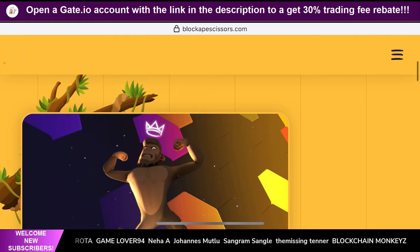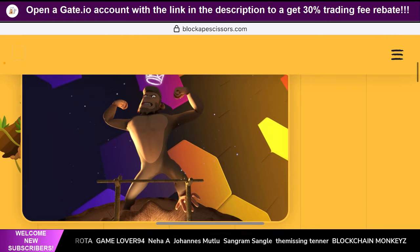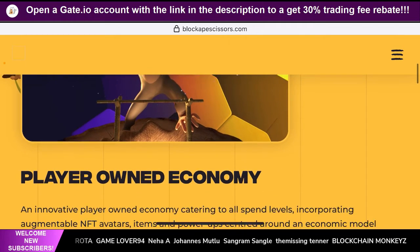Enter our ecosystem. So this is their ecosystem. So clearly it's an ape themed game. Again, apes are popular, starting from Bored Ape Yacht Club, and now we have a lot of games and NFT platforms and projects that are themed after apes. So this game is also based on apes, right? So you can clearly see the high quality image of one of the game images here.